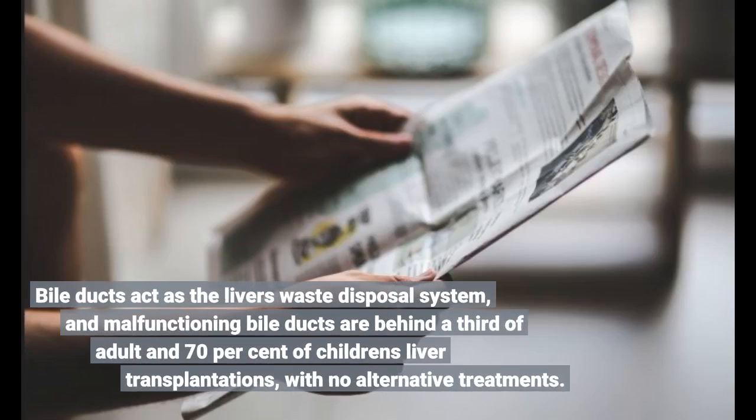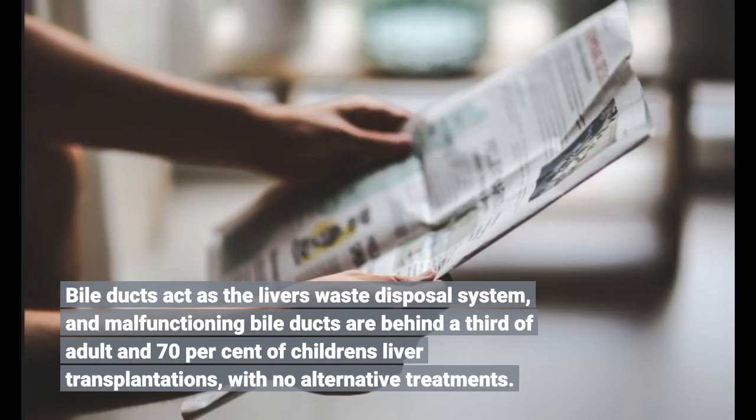Bile ducts act as the liver's waste disposal system, and malfunctioning bile ducts are behind a third of adult and 70% of children's liver transplantations, with no alternative treatments.